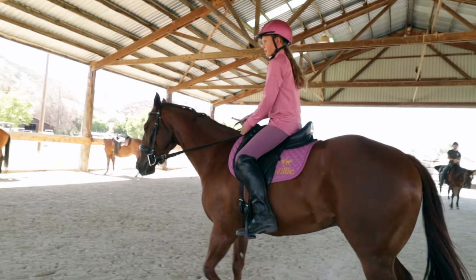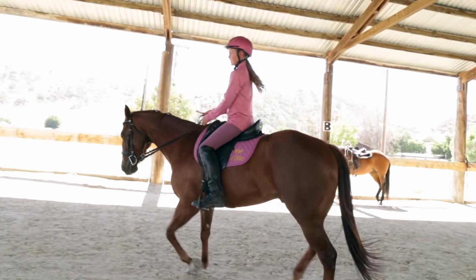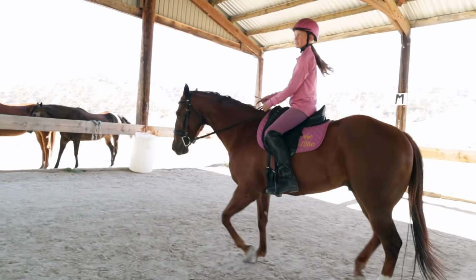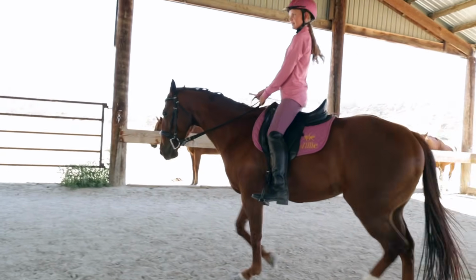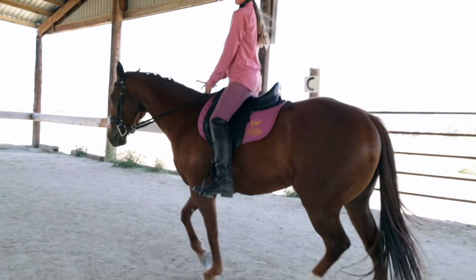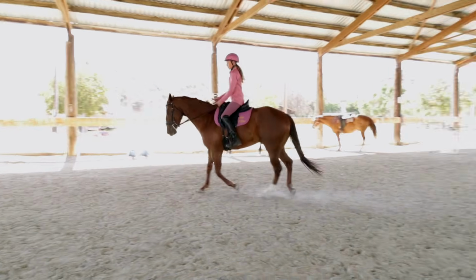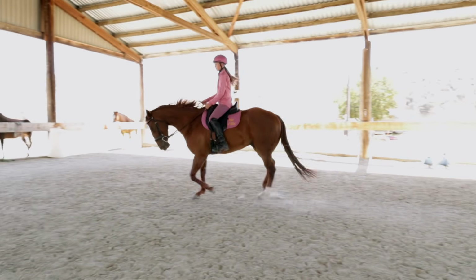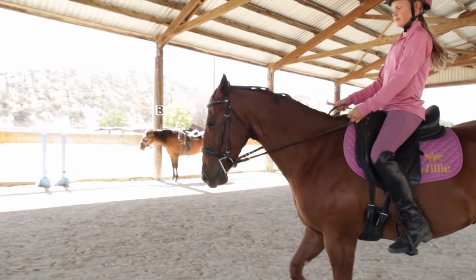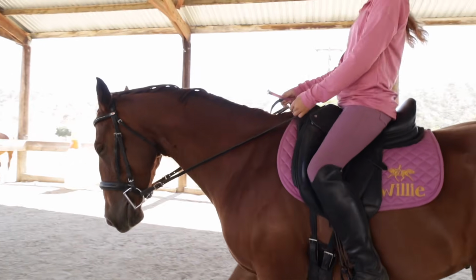To be completely correct, the rider needs to be rising and falling with the horse's outside front leg. As Willie's right front leg goes forward, Maddi will rise, and as she sits down, that leg will be coming back. So she's going rising and falling, up, down, up, down, with the rhythm of that outside front leg.